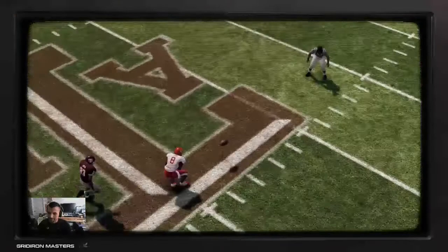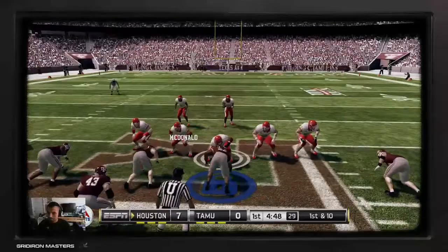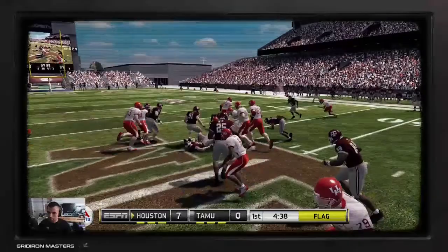Well, this comes down to the timing between the quarterback and the receiver, and the result, again, a nice play for the offense. They're changing the play. Again with a carry. But hold on, we got a penalty on the play. Let's check it out.